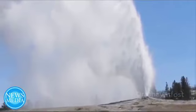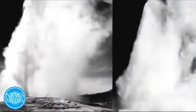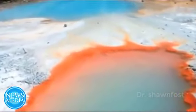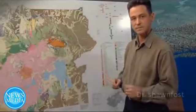It can cause earthquakes, and of course it causes the thermal features that we see everywhere at Yellowstone that make Yellowstone so famous: the geysers, the fumaroles or steam vents, the hot springs that are so beautiful and contain so many different kinds of life and thermophile bacteria. So that's what makes Yellowstone special, and it's pretty much all due to this underground magma system.